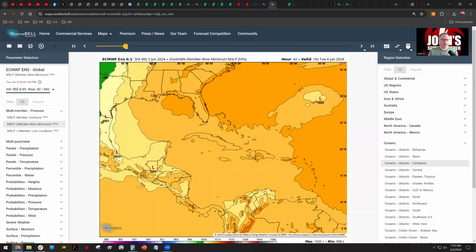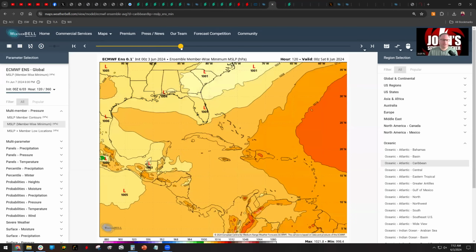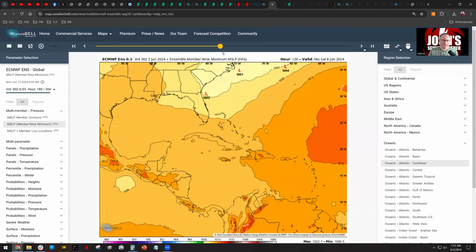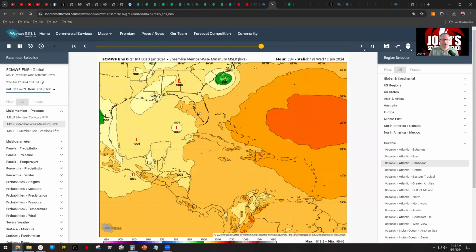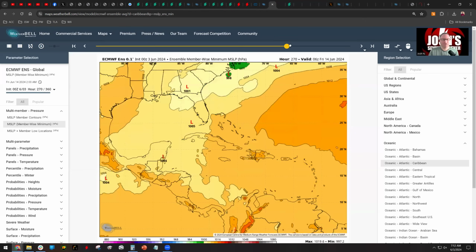So don't get too caught up in that. I'm just showing it for you guys to at least see what we're going to be tracking here over the next couple of weeks. The European ensemble isn't alone. It's also got something trying to come through Florida and up the East Coast here in about 10 or 11 days. But that's just one solution.